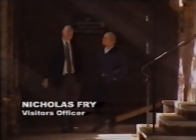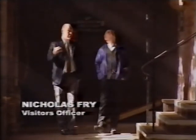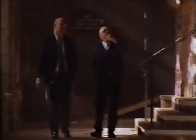So this is the cloisters. Yeah. This is where the monks actually lived. This is their domestic quarters. And this is very much as the monks would have seen it. This is, of course, a new roof, isn't it? Yes, the roof is later.